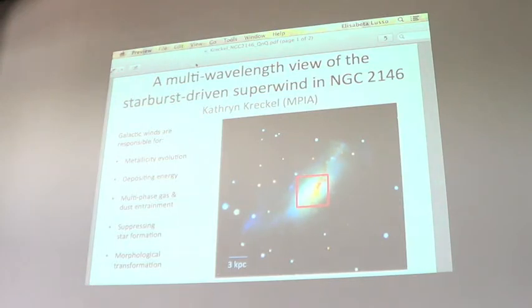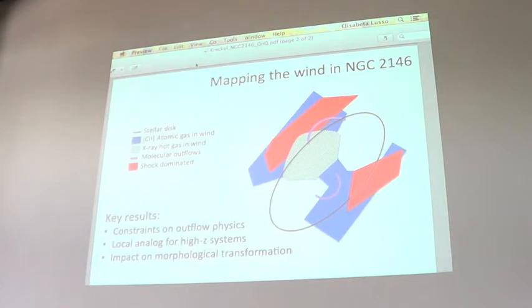So we focused on this center region, the central 5 kiloparsecs, and we looked at a couple of different tracers. We focused on the far infrared, looking at the C+ line emission, which we can trace the outflow through the disk center out into these cones opening out in all of this blue region. And we also mapped the center region in optical spectroscopy to look at shock tracers, and we found that the shocked regions agree very nicely with where we see this C+ in the wind.